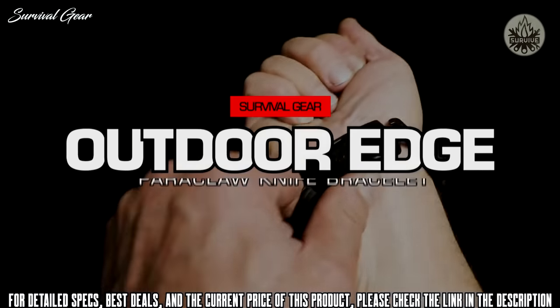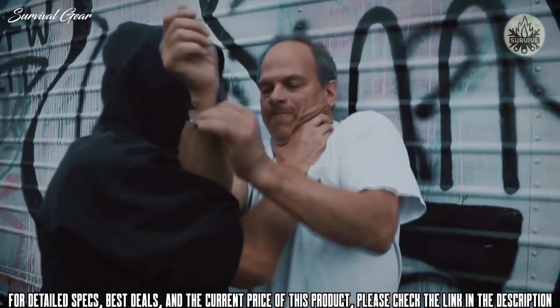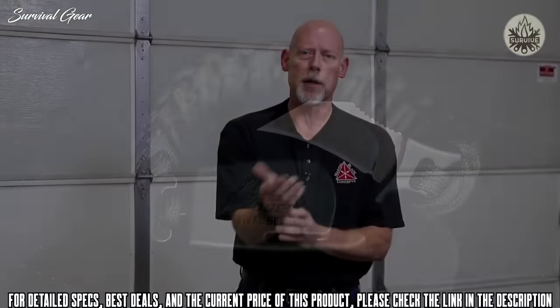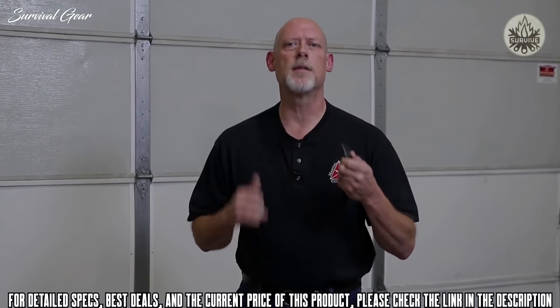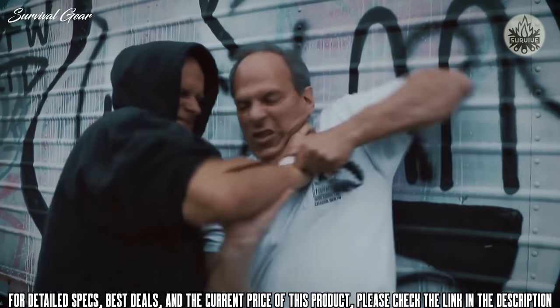One of the biggest challenges of carrying a weapon for personal defense is finding a carry method that works all the time, no matter the situation. The ParaClaw from Outdoor Edge solves this problem in a unique way by keeping a small but very potent knife instantly accessible at all times, even if you find yourself grabbed, choked, or in some other disadvantaged position.